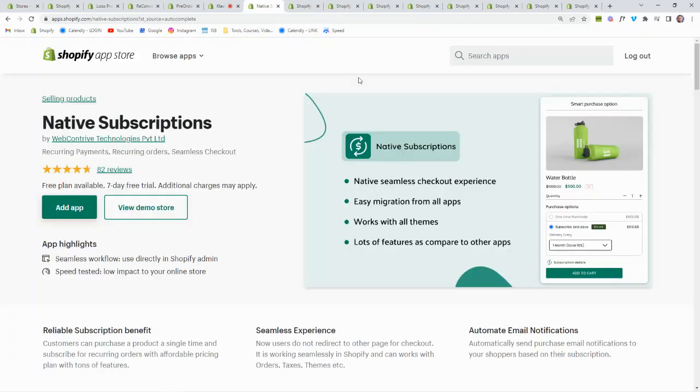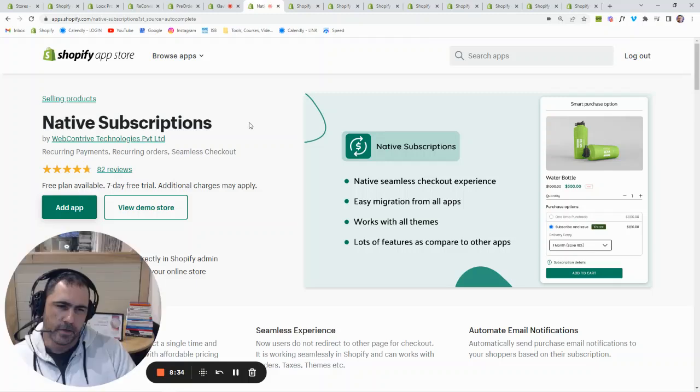Now, the next one is a subscription app. There's a lot of products out there that people don't realize can have a subscription for their product. Basically, this is recurring revenue. So instead of someone buying the product once, they can sign up for a subscription where every month or every couple of weeks they get the product shipped out to them. Instead of trying to attract the person back to your website, having subscriptions can really help. I've seen this work really well for some niches.